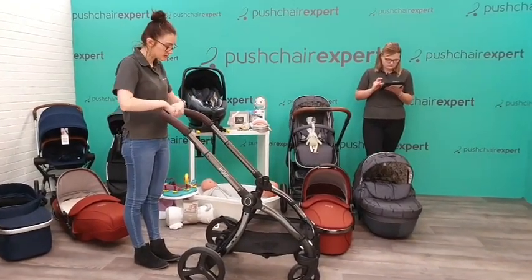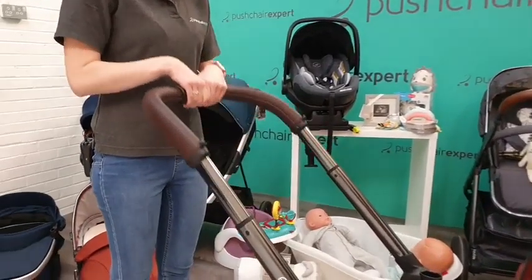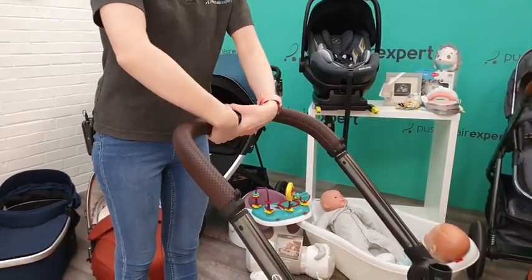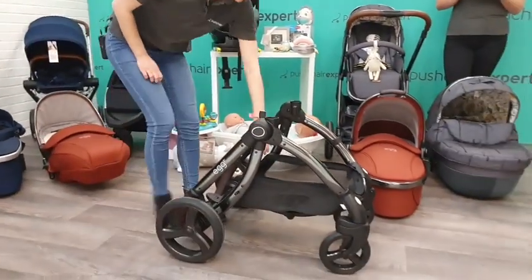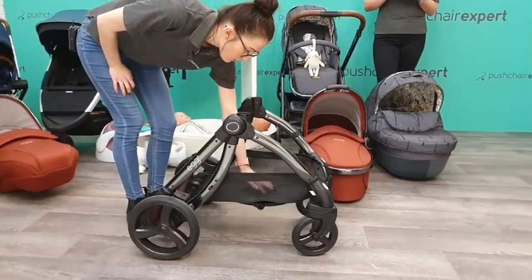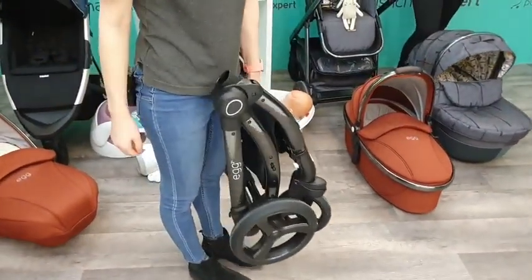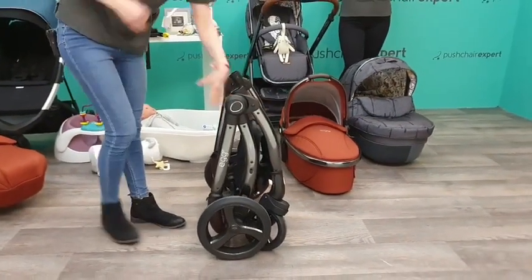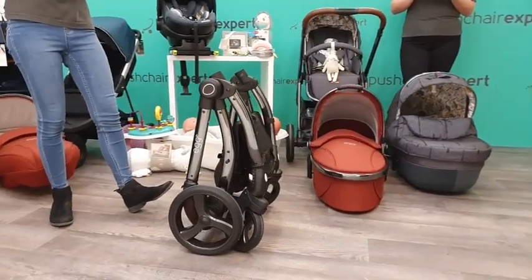Really high handle again, and you can just change that. It's the same mechanism, so just with the twist in the middle. And then to fold, you're twisting that bar, but going backwards. Drop your handle down, and then you come into your basket where your bar is in the middle, and you're just picking up on there. So really, really easy. Super, super simple, because it is that two-step fold. You've got a lot of control, and it will freestand for you as well.